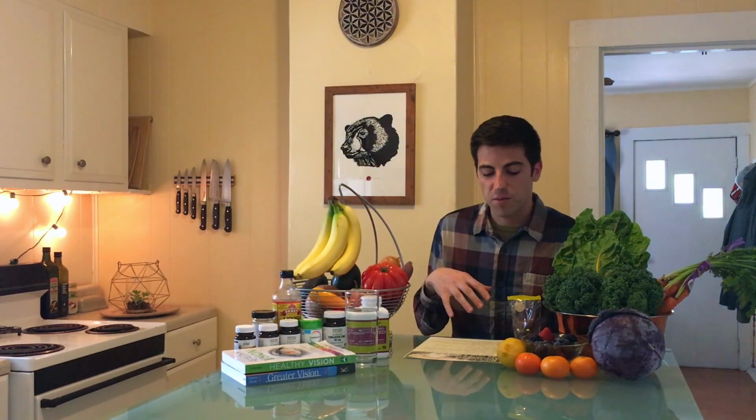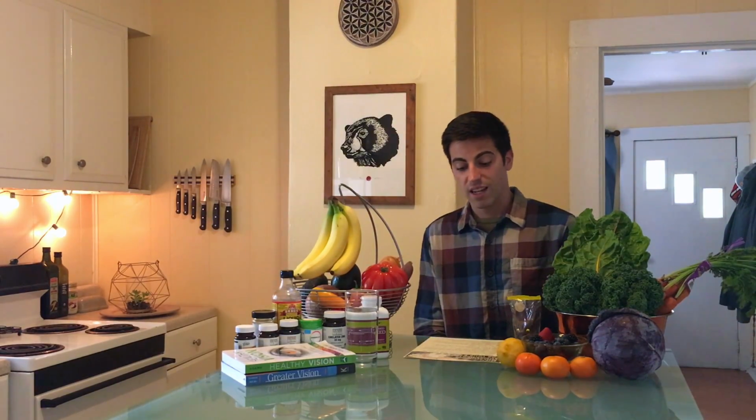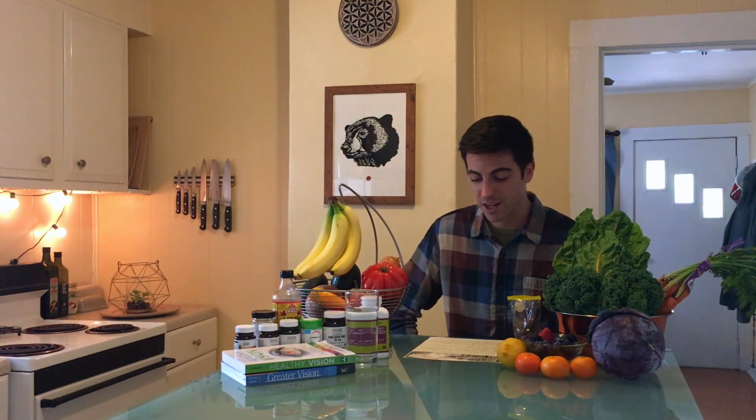And then some herbs and spices that you can season your food with would be things like mint, basil, saffron, curry, ginger, garlic, cinnamon, and turmeric, like I showed you just a minute ago. These are all things that your eyes generally like when you eat them.